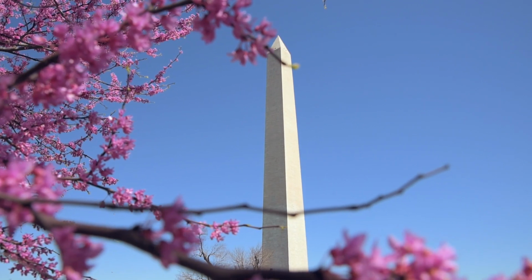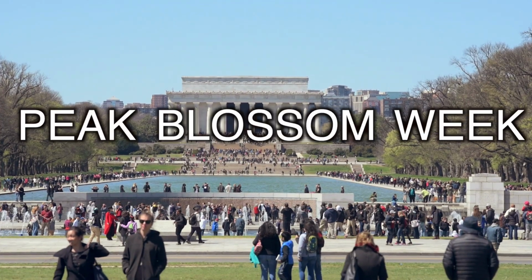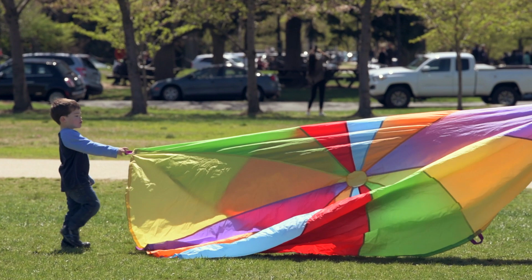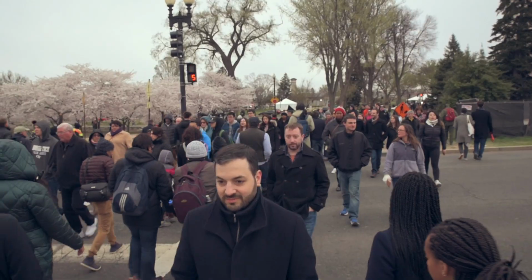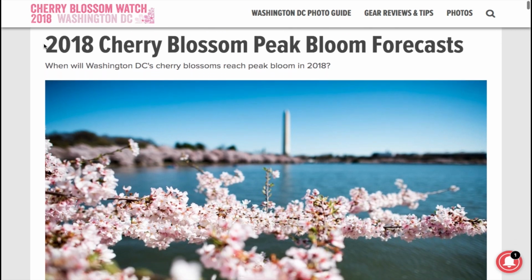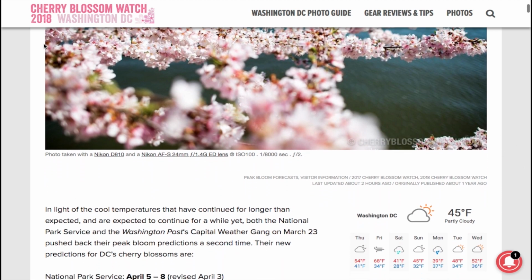When is the best time to see the blossom? Ideally, you want to plan to visit DC during the peak blossom week, which means the buds are at 70% blossom. So the big question is, how would I know? There are a lot of websites that tell you when is the peak blossom week. One of those sites is the Cherry Blossom Watch. So you can go to their website and actually see what the updates are.